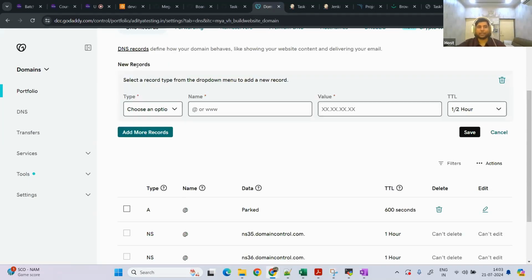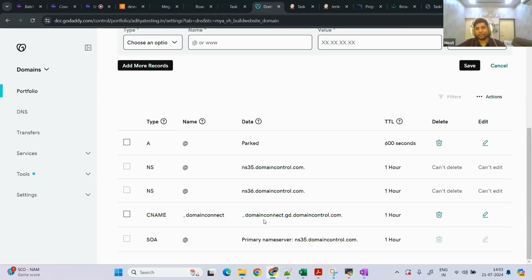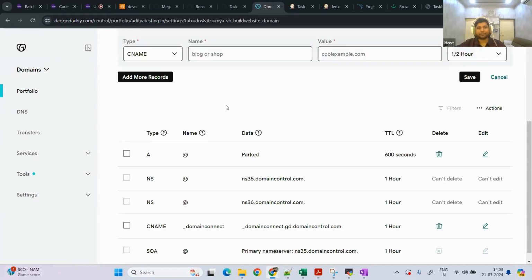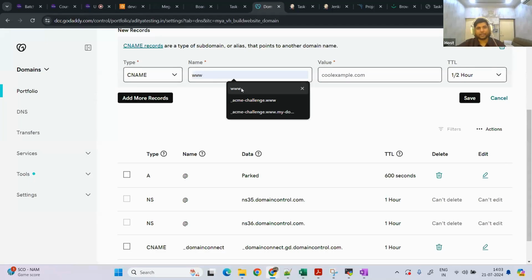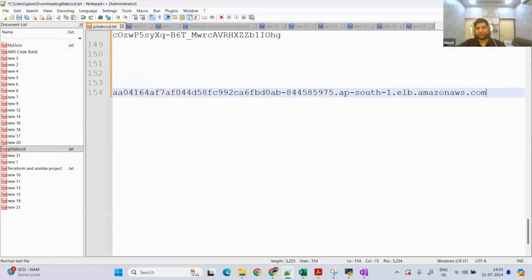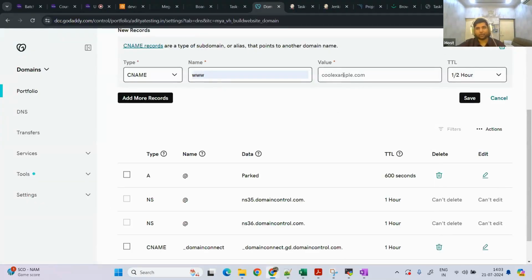So we can click on add new record. I'm not editing this one because it is already configured for something. Here in type, select CNAME. Here select www. Here we need to put the domain that we have, which is the AWS load balancer URL. Copy that, and click on save.